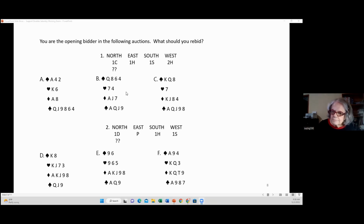Anybody have a thought? 3 spades. Why do you think 3 spades? There's 14 high card points and there's a doubleton. That's 15, right? That's a little short for a 3 spade bid. 16 to 18 is the normal range. If you and your partner have agreed that you would bid 3 spades on this, then go ahead. But I would bid 2 spades. I have to draw the line somewhere.